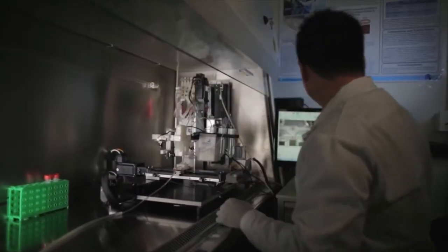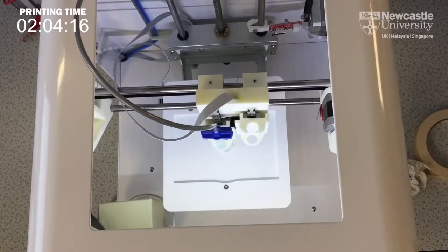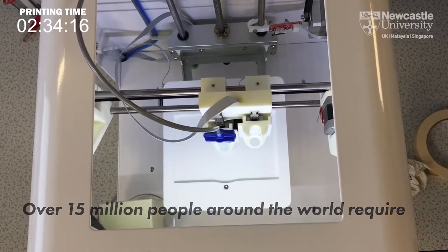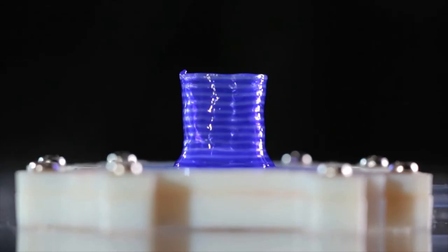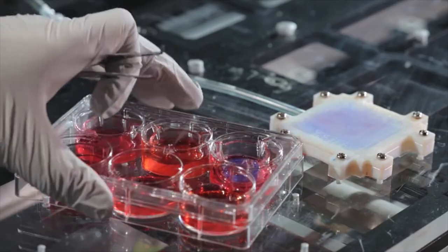After studying and generating data from a volunteer's eye, the researchers were able to design a 3D model of the cornea. One of the most challenging aspects was using the right materials to hold the concave shape of the cornea, as well as finding an ink thin enough to squirt through a 3D bioprinter's nozzle. Using only one healthy human cornea, they were able to 3D print 50 artificial ones, a breakthrough advancement in ophthalmology.